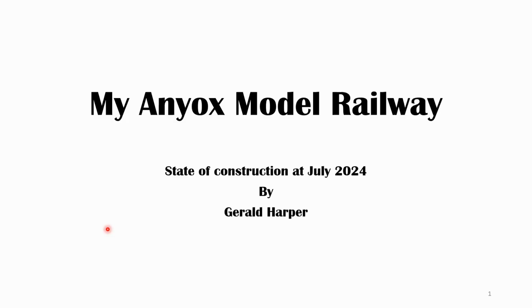You want to share your screen? The Anyox model railroad. What's the state of construction?